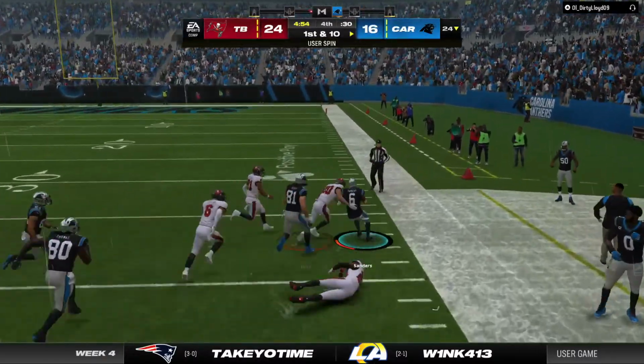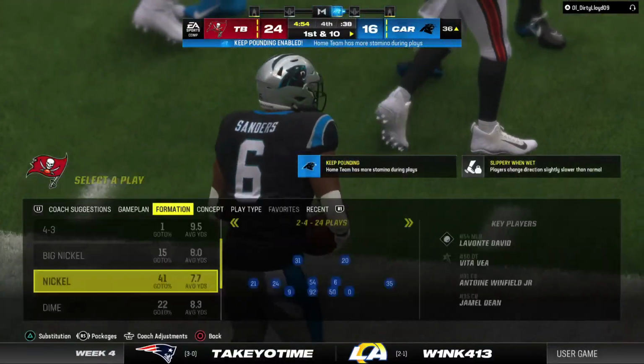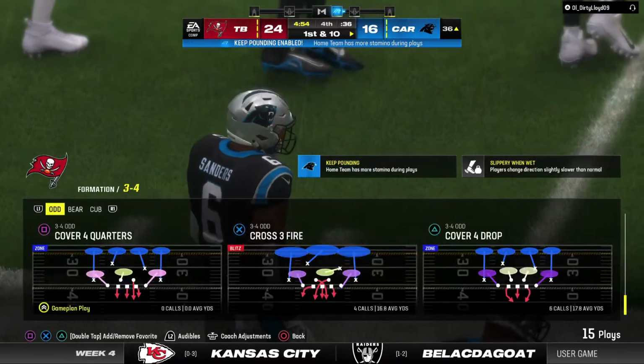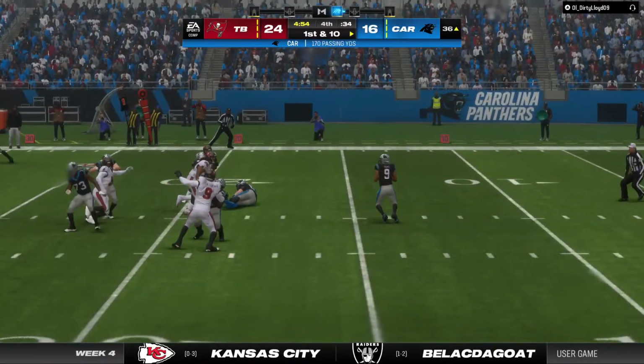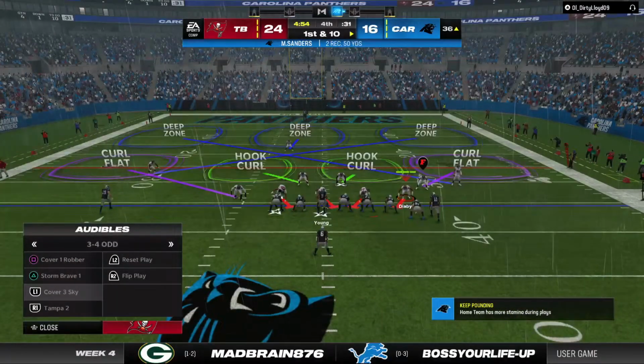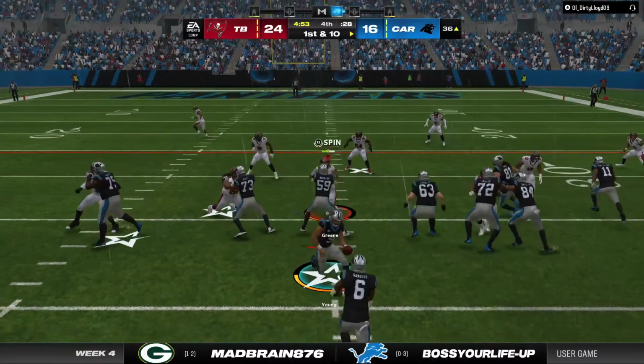There he goes, right side. And he's going to get this down inside the 40 before he's finally ridden out of bounds. A big play for Carolina. 41 yards. So how about that for a chain mover? They're all the way down inside the 40 now for 1st and 10.